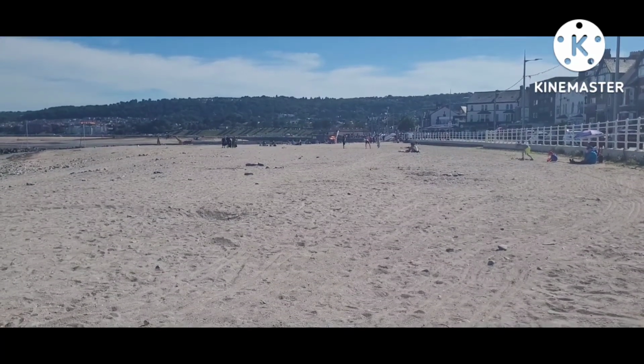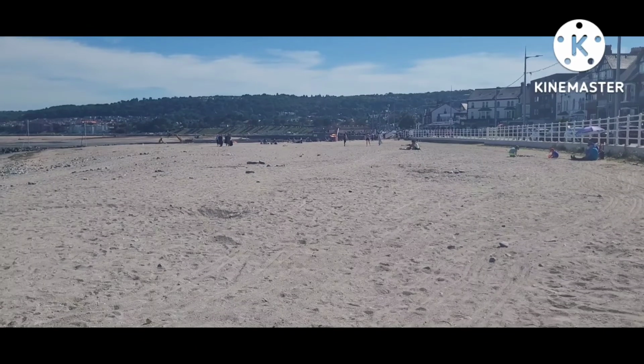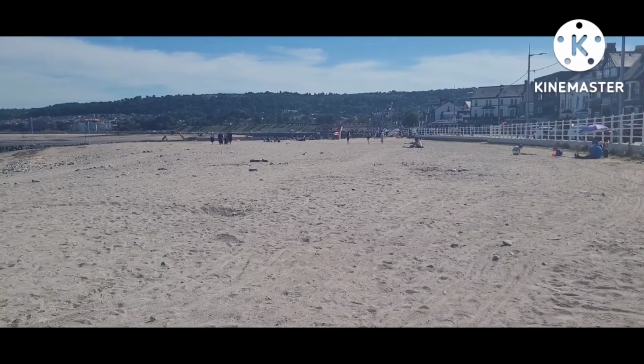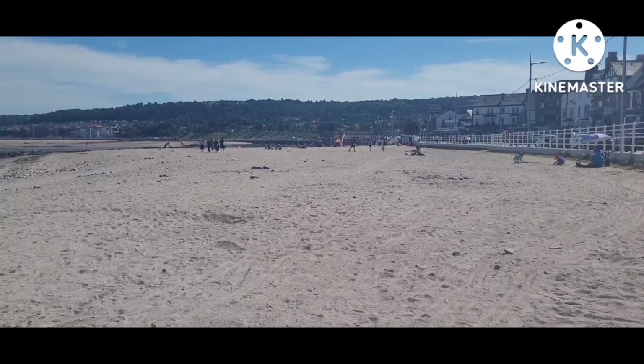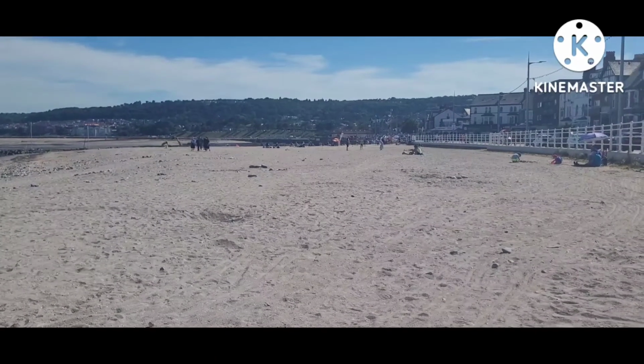There is a breeze now. It's about 3:45. It's still 22 degrees. There's no kites yet, but I suspect at some point there would be kites along here because it's nice to run along with the breeze blowing.